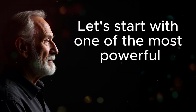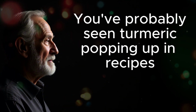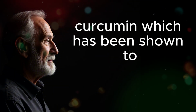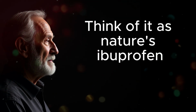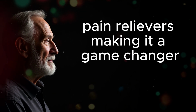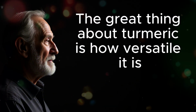Let's start with one of the most powerful anti-inflammatory foods out there, turmeric. You've probably seen turmeric popping up in recipes or health articles lately, and for good reason. This bright yellow spice contains a compound called curcumin, which has been shown to reduce inflammation throughout the body, including in your joints. Think of it as nature's ibuprofen, but without the side effects. Studies suggest that curcumin can be as effective as some over-the-counter pain relievers, making it a game-changer for anyone dealing with chronic joint discomfort.